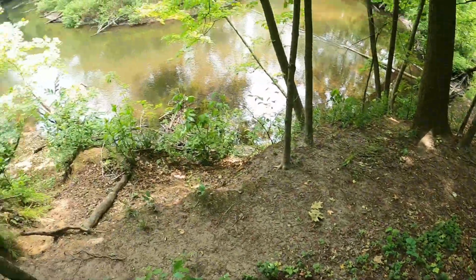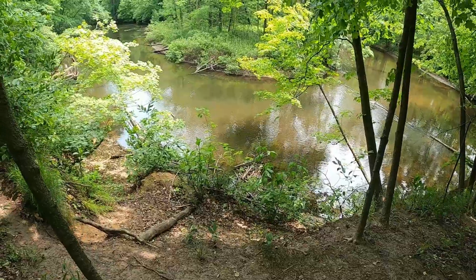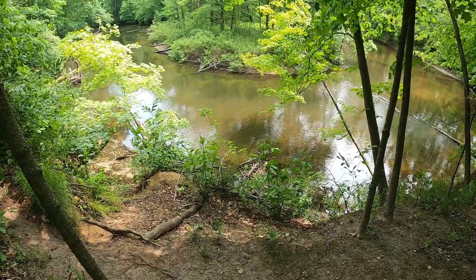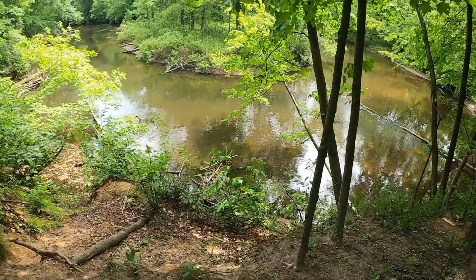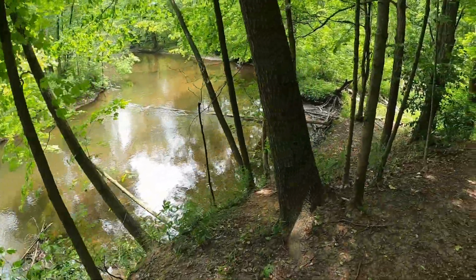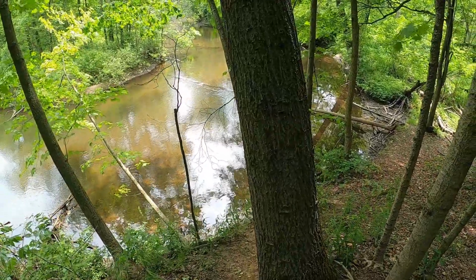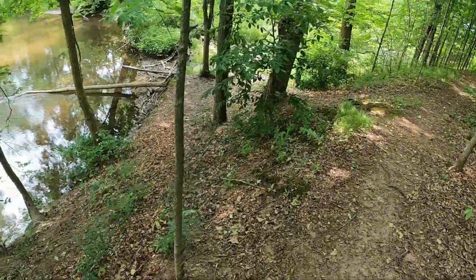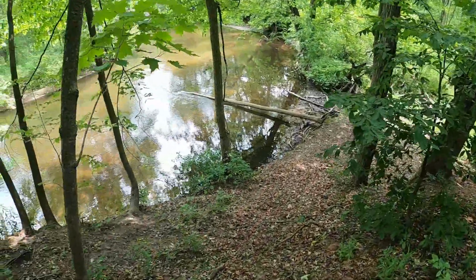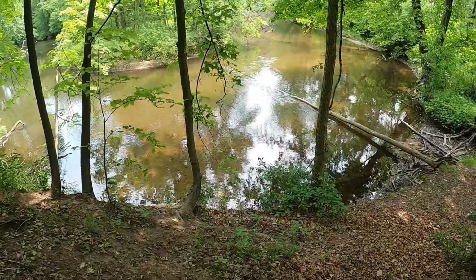Oh wow, this is cool. Check this out. I'm up on a ridge, probably, I don't know, maybe 15 feet high. It's just a beautiful little view up here. Actually, I think I'm gonna go down and try to fish that. It's got a nice little spot I can walk down. It looks pretty shallow though. I don't know.